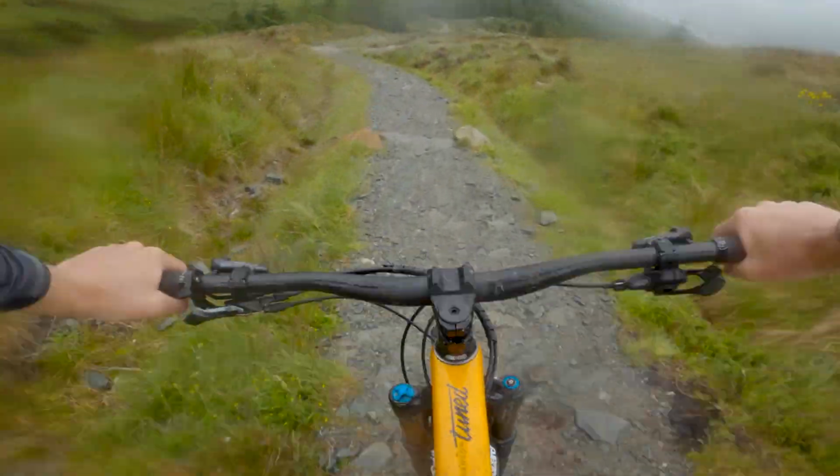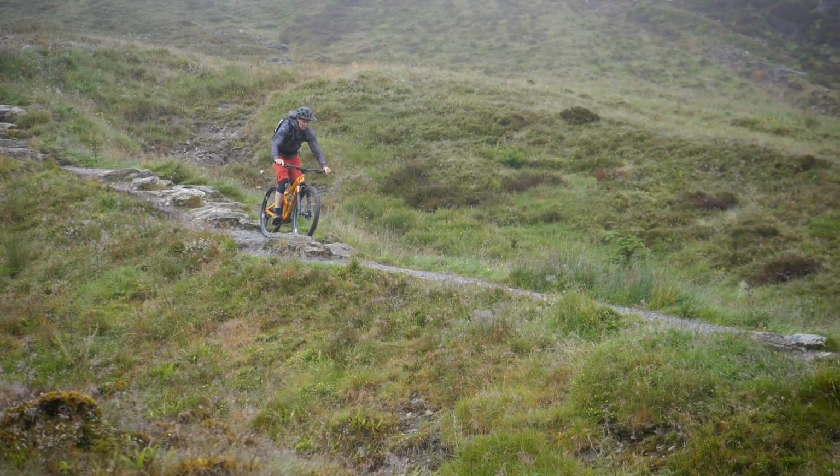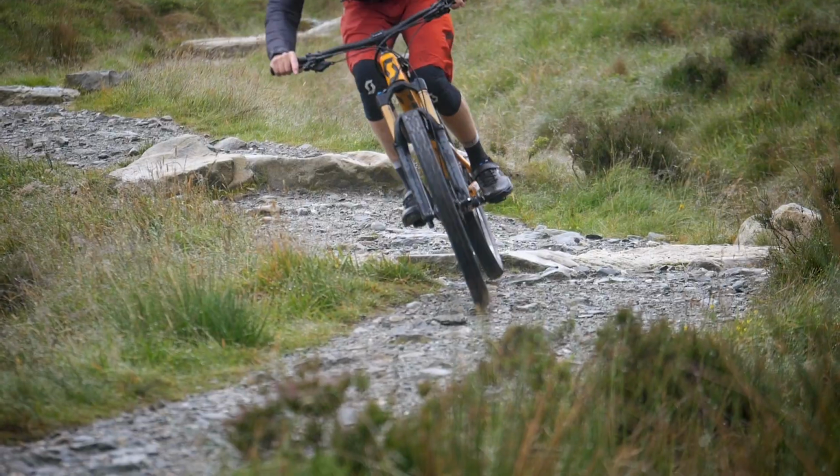The whole way down, all I could think about was how good this descent could be in the right conditions. The Komoot community backed this up with pictures and comments. I knew I'd have to come back to show off just how good it was.